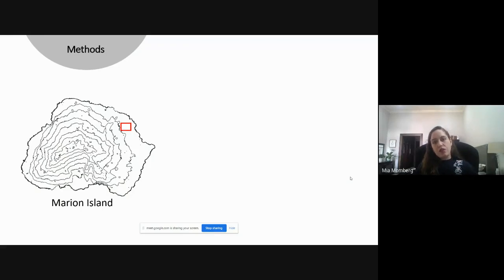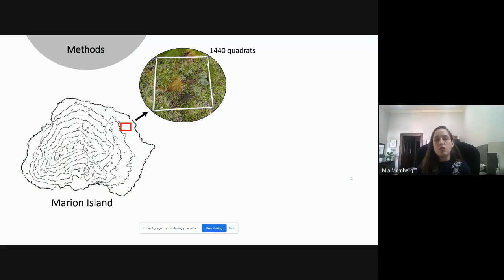Data was collected on the northeastern side of Marion Island in 9 study grids, each consisting of 160 quadrants, resulting in a total of 1,440 quadrants of 1 square meter in size each. Within each quadrant, the identity and the cover of all the vascular plant species was recorded, along with several abiotic variables, including rock cover, soil depth, soil moisture, soil temperature, and pH.